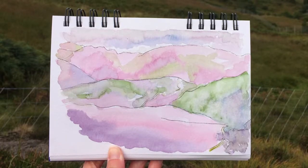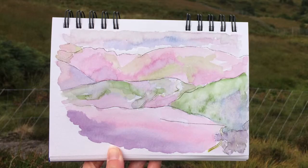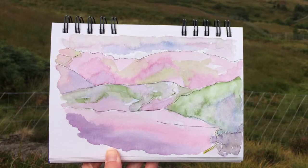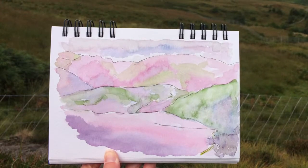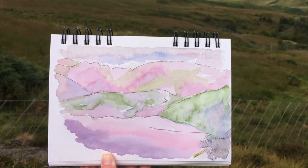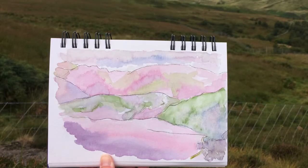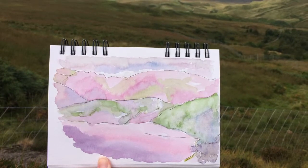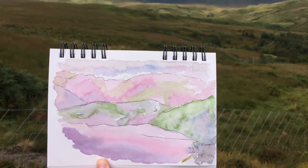And different colours, I wanted to see the different colours in the landscape, so that's why there's the pinks and the purples in there rather than just all being green. And this is something that I want to explore, seeing different colours in the landscape, just to make it a little bit more different. So when I'd finished, we descended through woodland and down into the car park.